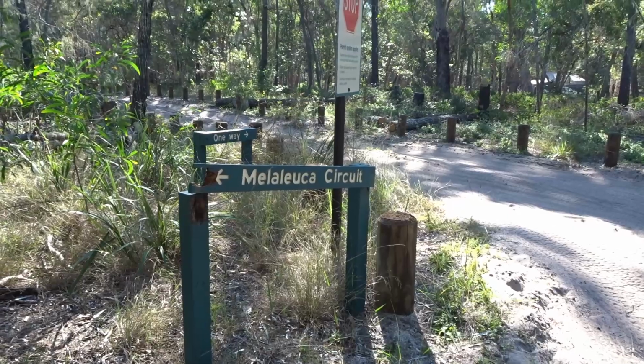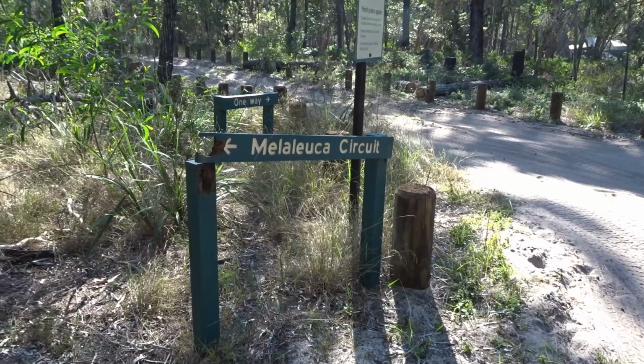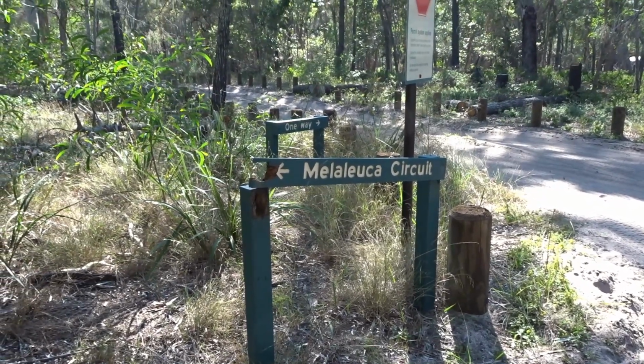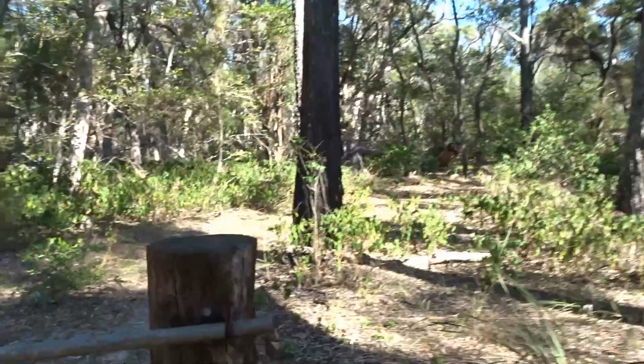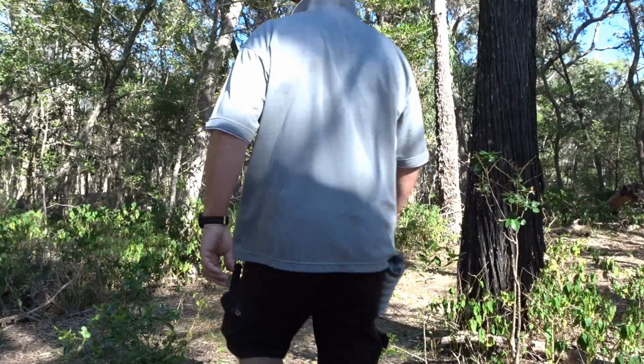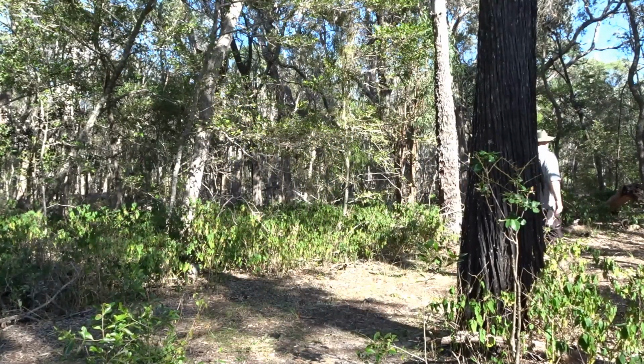Well, we're all packed up, ready to go, but I thought I'd just try one more time to find this bird hive trail. I'm on the Melaleuca circuit, the other end of the campgrounds, and heading in the opposite direction, so fingers crossed this might be it. I've actually been saying it wrong. It's not the bird hive, it's the bird hide.